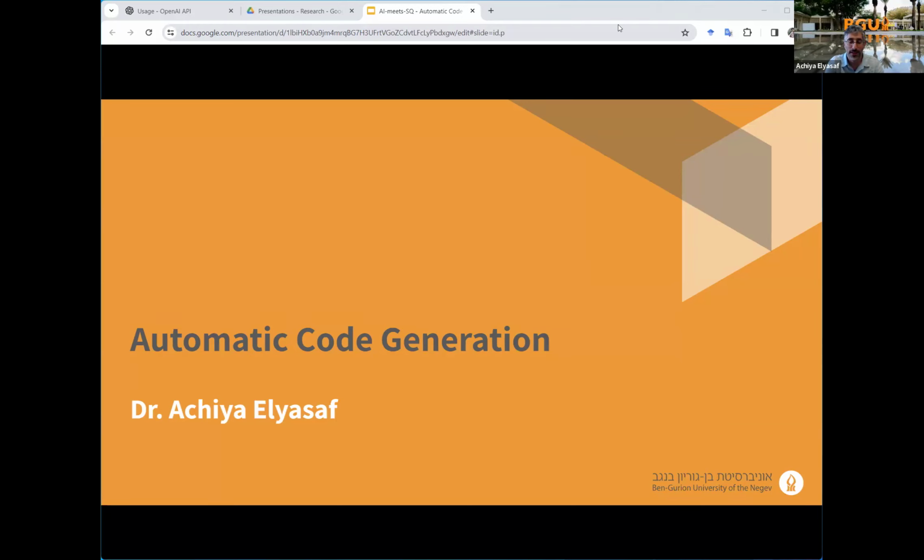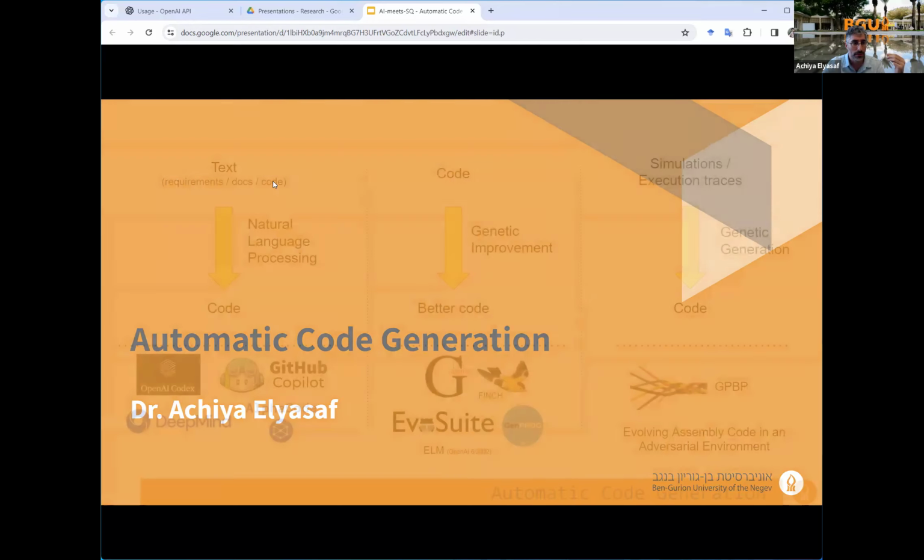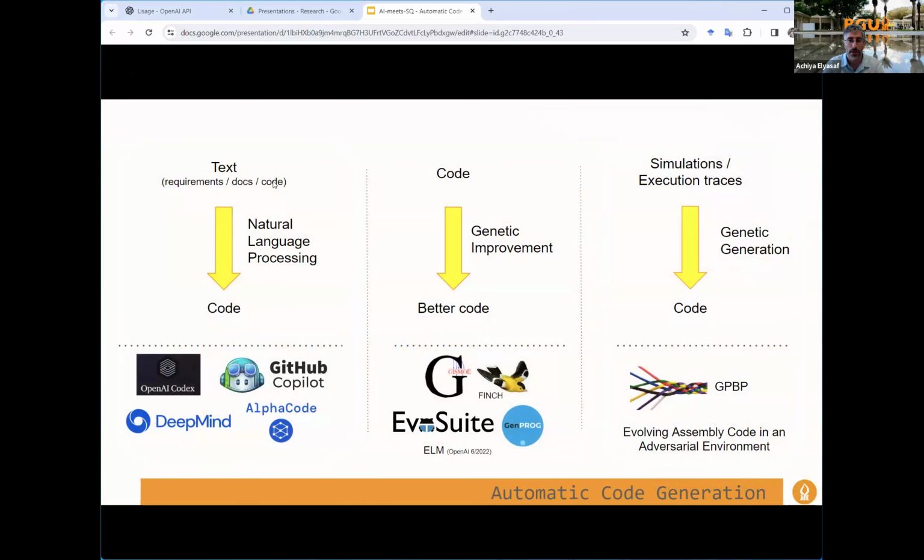Hi everyone. My name is Achia Eliasaf. I'm a member of the BGU Ben-Gurion University in Israel, and the topic is automatic code generation. I'm going to present three different works that I'm working on or published during the past years.